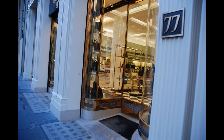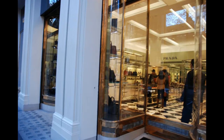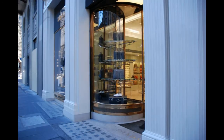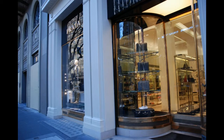There's Prada. Prada's got a very nice way they do the shop fit out in these places. It must cost a mozza. But Prada's okay. Again, for luggage, I'd prefer Vuitton hard case suitcases any day of the week.